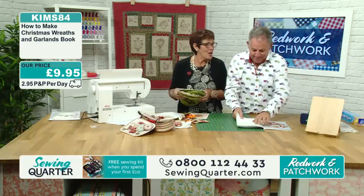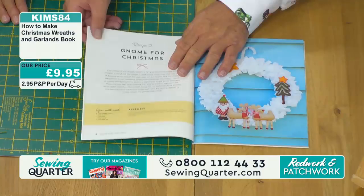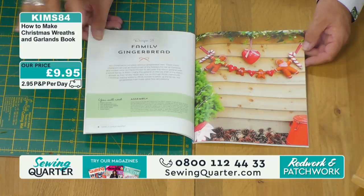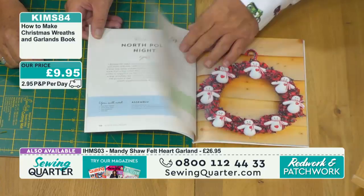Christmas Wishes on the Wing. I'll keep it flat for this one so we can just see the different things that are in the book. So we've got the Christmas Wishes on the Wing, Gnome for Christmas, which is gorgeous, isn't it? Then we've got Family Gingerbread. When I was saying yesterday about the snowman garland, I said we had a complimentary one. This is the complimentary snowman to the book. We've got a gingerbread garland and a snowman garland. Then we've got North Pole Night. That's lovely.